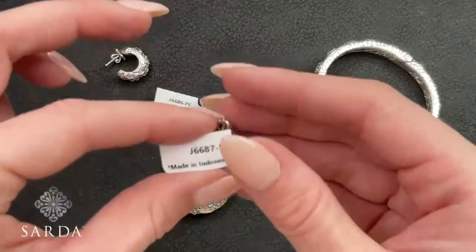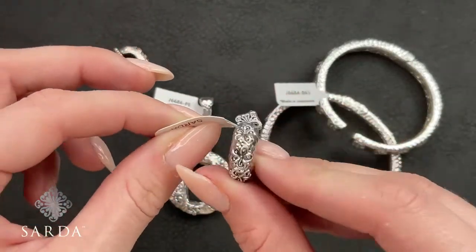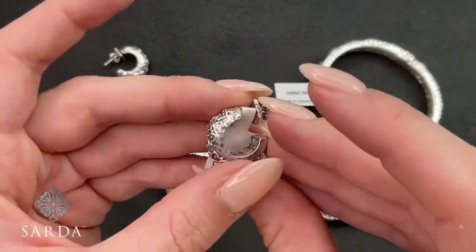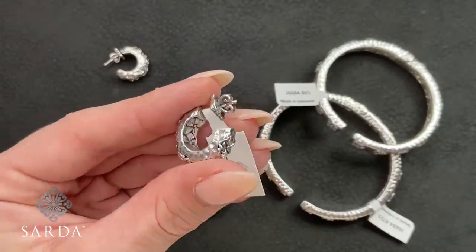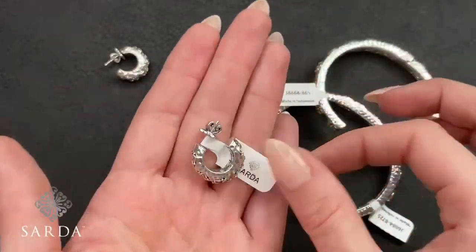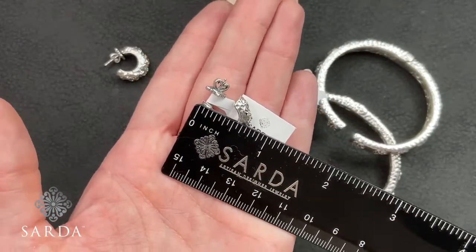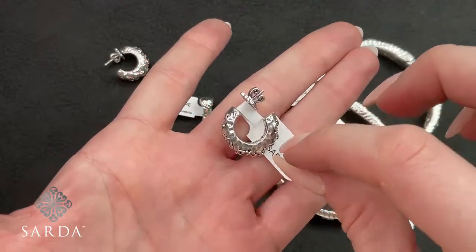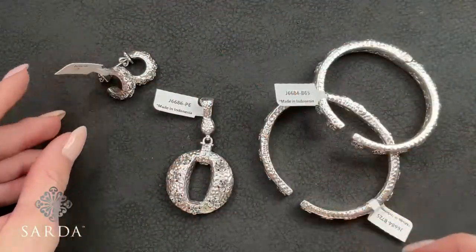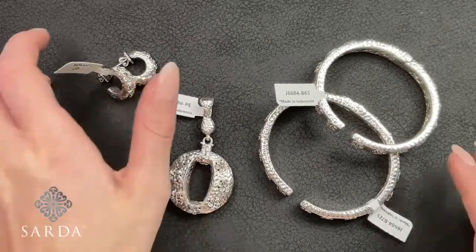And then we've got the hoops. The hoops are J6687 for $69.99. Same hammered and frangipani details. This definitely is a huggie size. And look at the interior frangipanis. So cute. Give you a measure. I'll say 3/4 of an inch with that width. So J6687 on the earring, 6686 on the pendant, and 6684 on the bracelet.